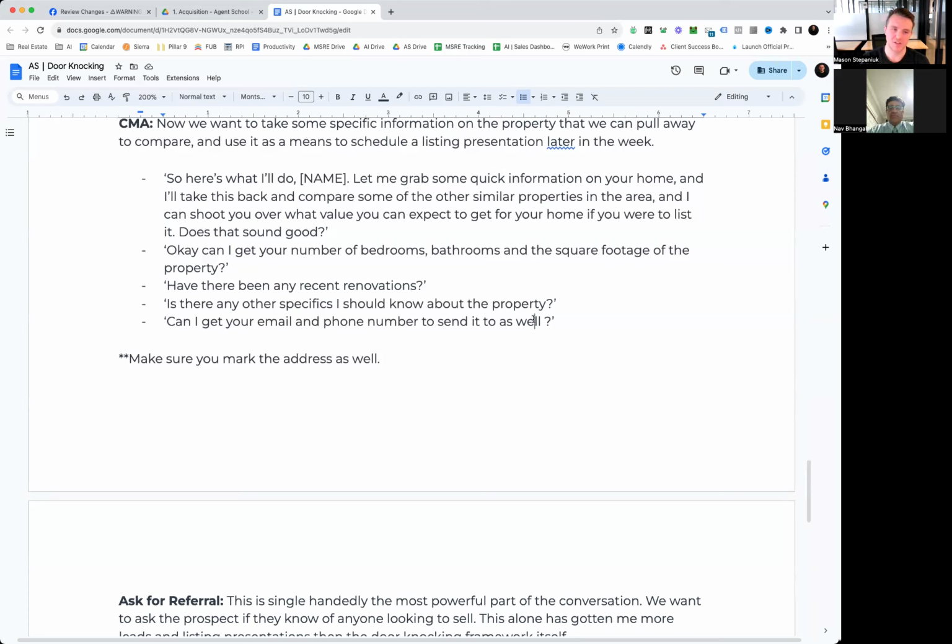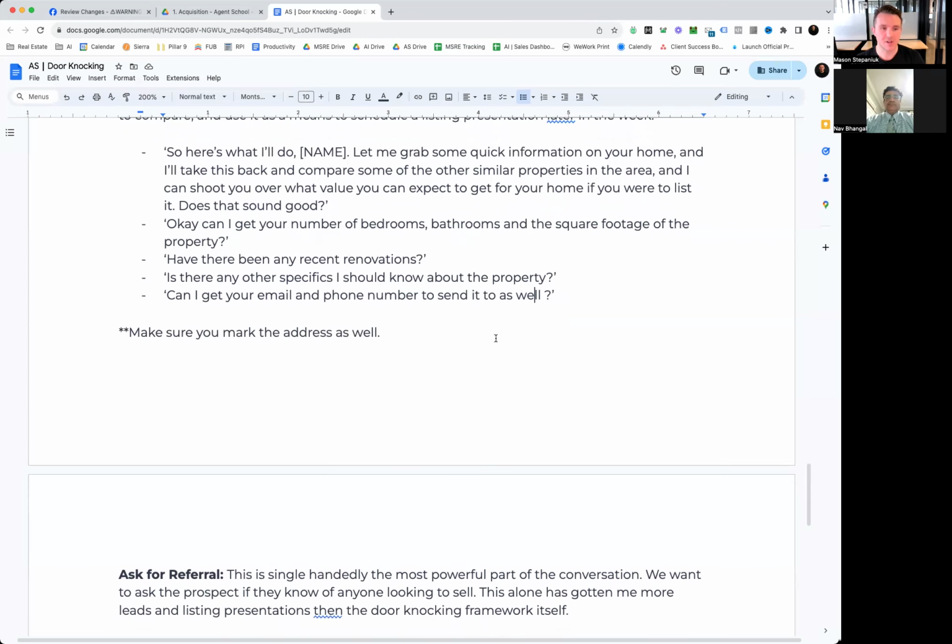If they've done any renovations, we need to know about that as well. And if there's any other specifics, we want to know about that as well. Sometimes, and this happens maybe 20-30% of the time, they'll actually take you on a tour of the property right then and there. It'll be pretty hard without having the comps directly handy to pull together a full CMA and get them an actual estimated value. However, it's really good to understand the internals of the property as well as some of the finishings. You can ask to take a few photos just so you have a visual of it. That way, when you pull the comps offline, you can use that to determine the value of the property.